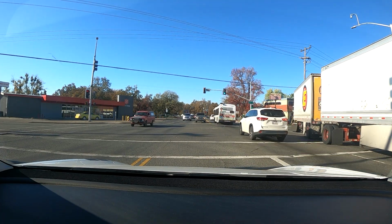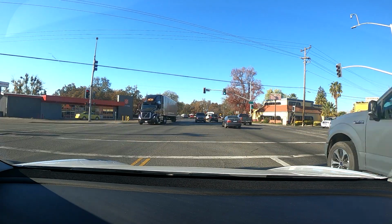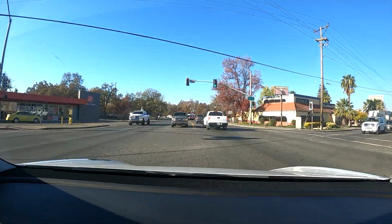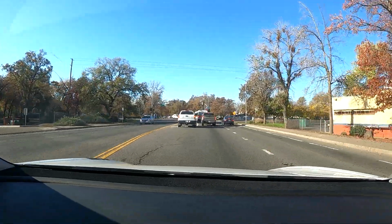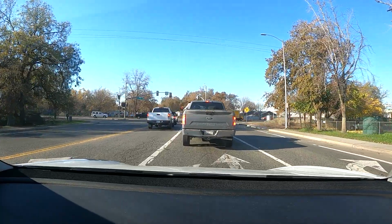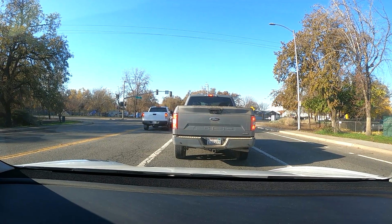And I just realized I'm in the wrong lane. I need to be one more street up. So we go down. Oh. There we go. Even Tesla drivers screw up, and I have the navigation going right here. So what are you gonna do?